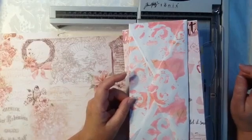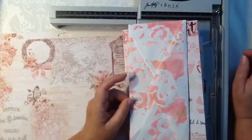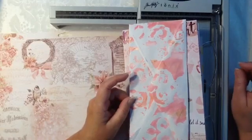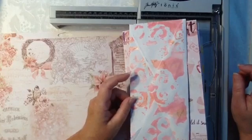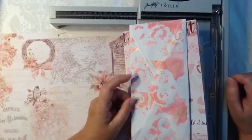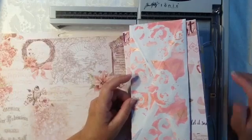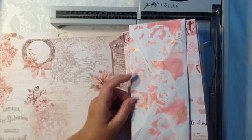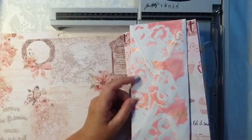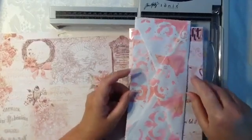D-E-L-I. Yep, D-E-L-I. Never heard of it. It looks like a cross between two. It's more like waxed paper. It is actually paper used at delis to wrap sandwiches. I mean, it's literally that. It is deli paper, and it's amazing. You can just stamp on it and add that to your projects. I love it. I use it all the time.